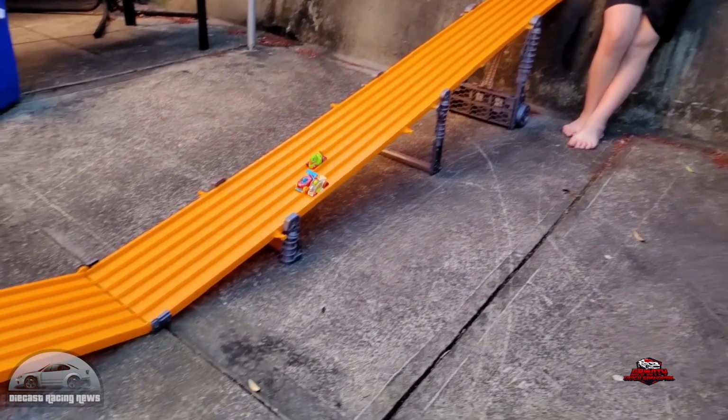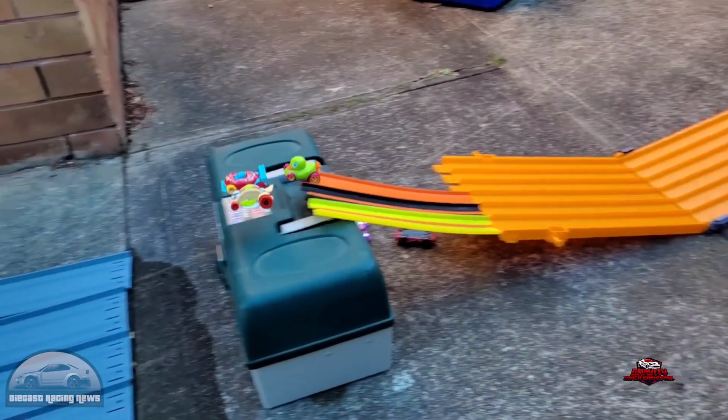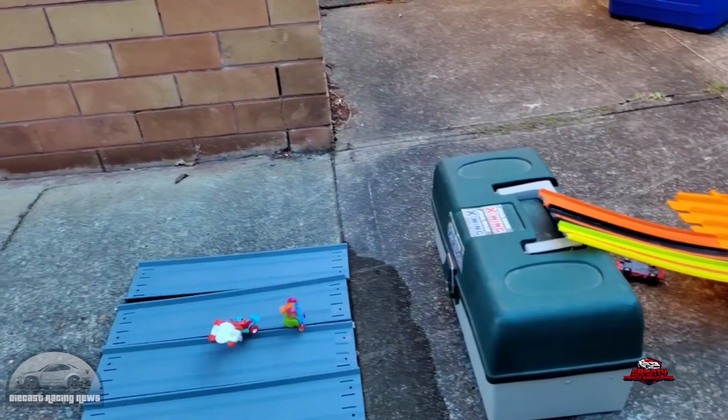Something a bit different from the team over at Gravity Track Grand Prix. They were outside drag racing a duck, a donut, and I believe that was a taco car as well.